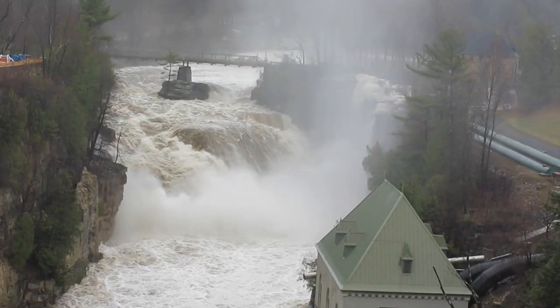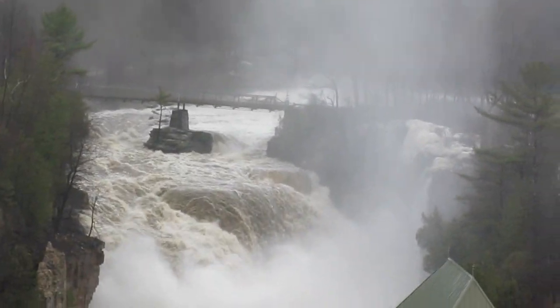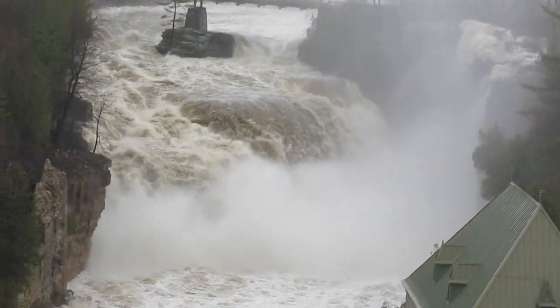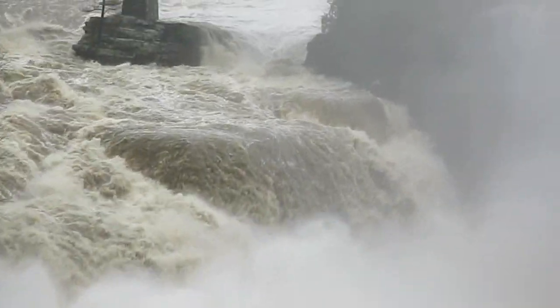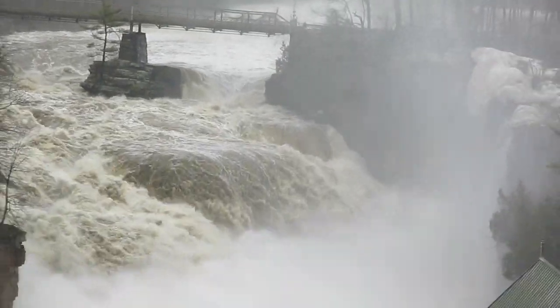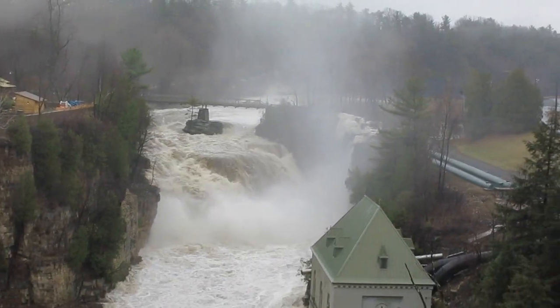And here we are at Ausable Chasm, and you can see all that water is making for quite a sight here. It's really raging. Quite a few people here watching what's going on. And really beautiful, but kind of scary.